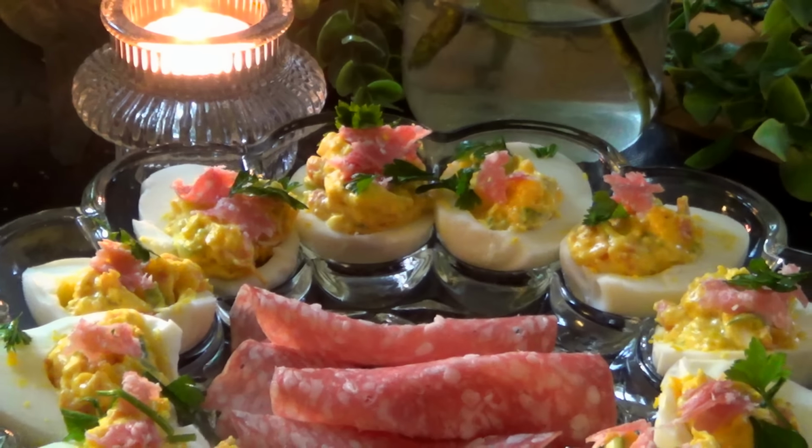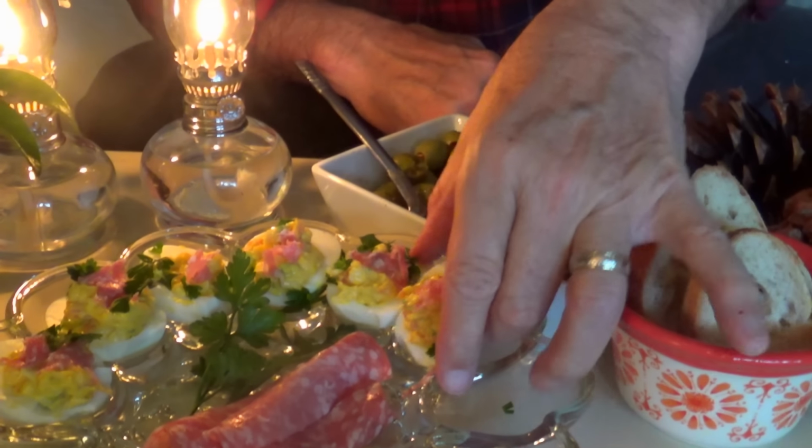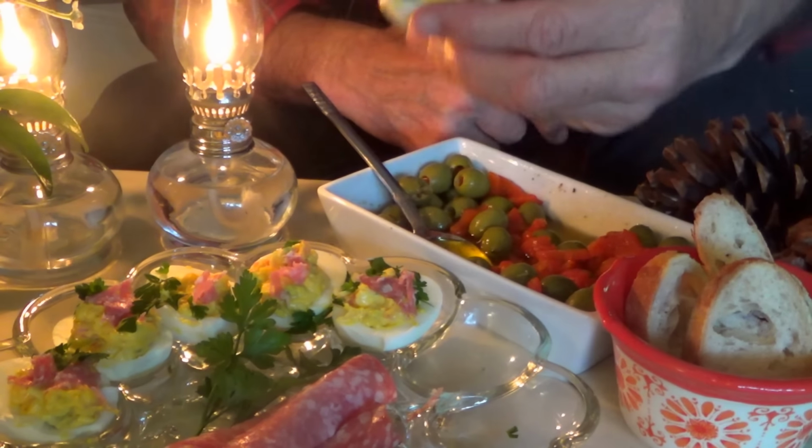And these keep beautifully in the fridge, but I'll warn you that if you open the door too often, they'll vanish one by one, and that's just part of the deal.